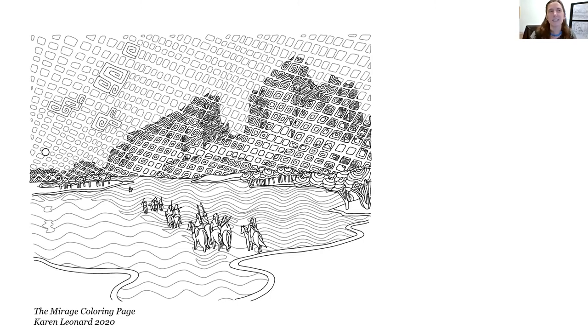This mirage, I think, is going to be really difficult for you to decide how to color, but it's also one of the most fun to look at once it's complete. Again, I left some areas clear. You've got the foreground on the shore that's empty, while you see into the shimmering pool of the scene that is the Green River in Wyoming.